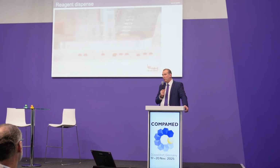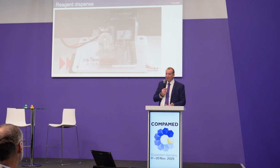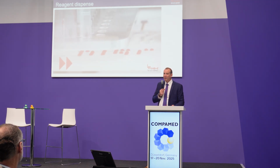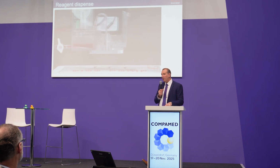This is where many customers took, again, the lead disc pump because its ability to hold pressure above liquid was critical. If you hold the head pressure above the liquid very accurately, the amount of liquid you dispense onto your diagnostic test cartridge is then governed by the opening time of the valve.